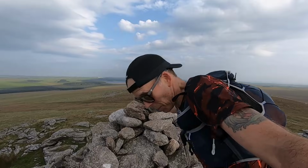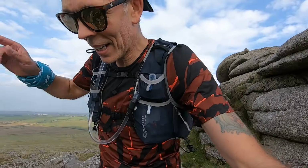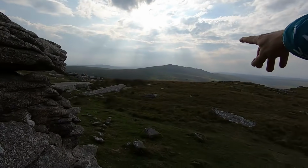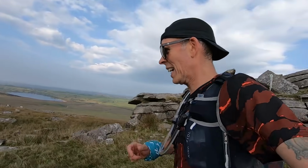Tor bag, it's a bit flowy up here. That's a bit better. And we are heading over to Brown Willy. Steve is just giving the poles a quick try. I came up the first tor with them. Yeah, super solid.